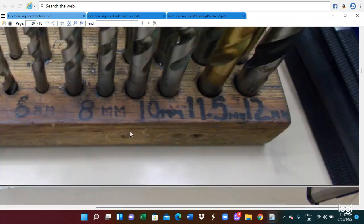So at this stage, I have already explained to you about the electrical engineer practice. Today's lesson includes how to fix the electrical wiring diagram, how to use your handles, and how to cut the sheet metal. All these are aspects of the electrical engineer practice. Then we finish talking about the electrical engineer practice, and then we also talk about the electrical engineer trade practice.